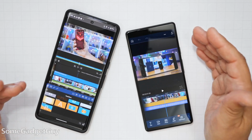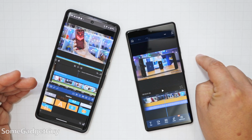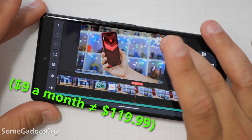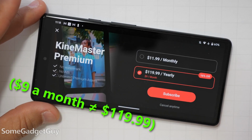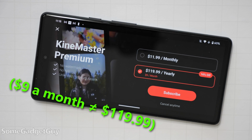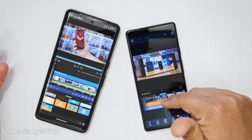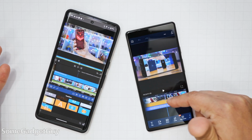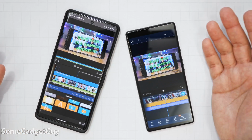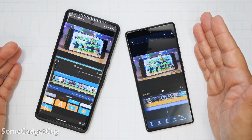If you want to do something a little beefier, the main trio has been PowerDirector, KineMaster, and now LumaFusion. At some point, maybe I'll break down what's going on with KineMaster, but right now, KineMaster is charging $120 a year for a piece of editing software that I don't like as much as PowerDirector. I don't like the plugins as much as PowerDirector, and the rendering engine is not as fast as LumaFusion's. So I really can't recommend KineMaster anymore at all.